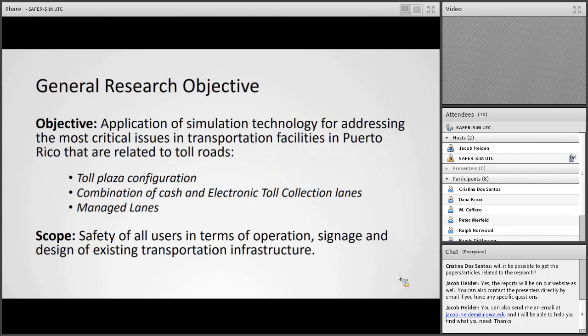So the general objective would be to apply simulation technologies to address these critical issues in transportation facilities, specifically related to safety. And considering the toll plaza configuration, the combination of cash and electronic toll collection lanes and managed lanes that we're going to see in the DTL study. And the scope, of course, is safety of all users in terms of operation, signage, and design of existing transportation infrastructure.